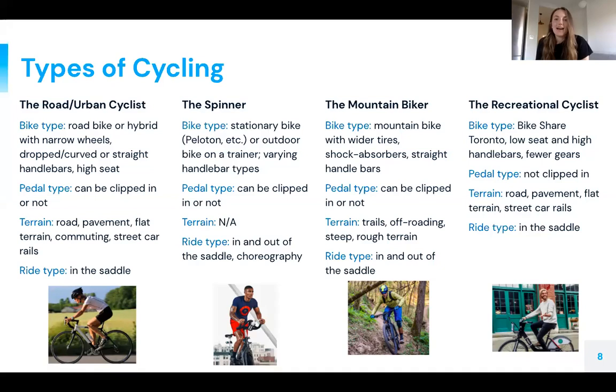It is off-roading. It can be steep. It can be rough terrain. And then we've also got the recreational cyclist. So I see this a lot on my commute, and it's great. You've got the Bike Share Toronto.